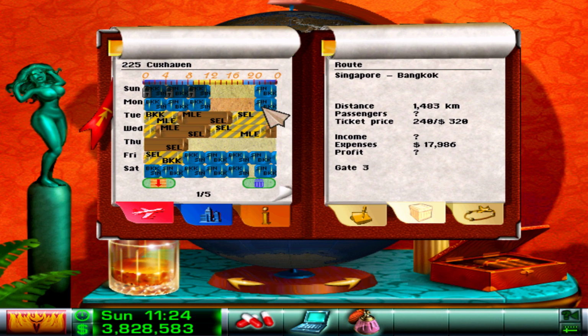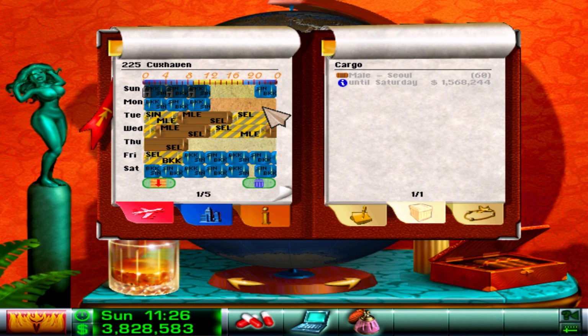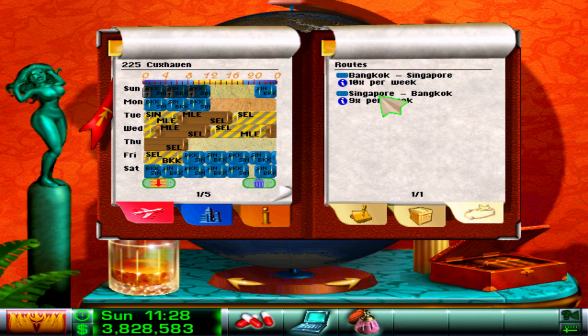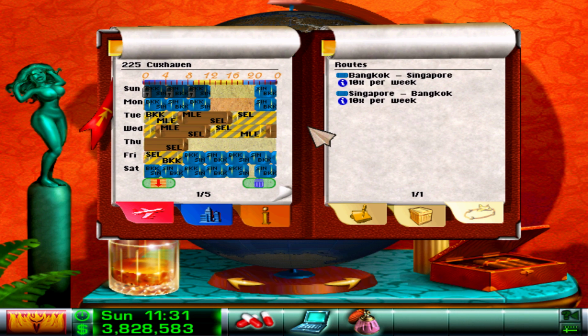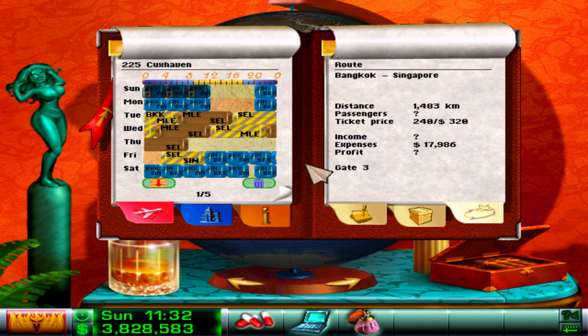Would Bangkok be closer? Doesn't actually make a difference, so we might as well put the flight in. Singapore to Bangkok, so there we go. It doesn't actually make a difference, so that's fine. And then we're all good to go there.